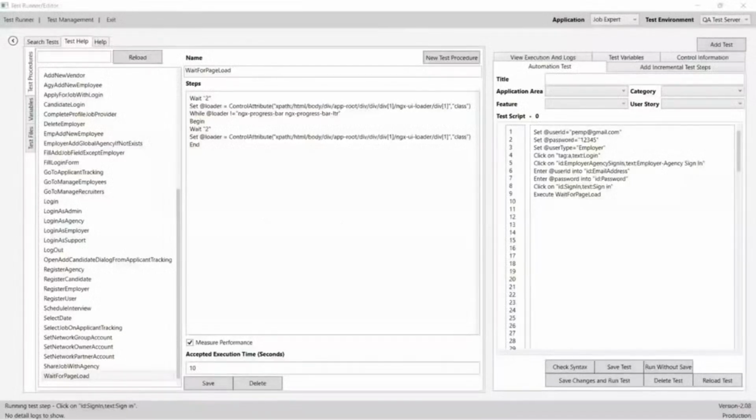Performance testing is a very important aspect of any application, which improves client satisfaction. TestNinja has an inbuilt feature to record and report performance issues in application with very minimal effort. This feature doesn't need any new learning.